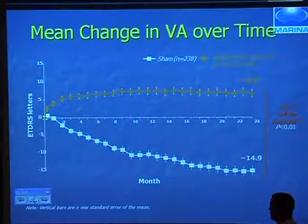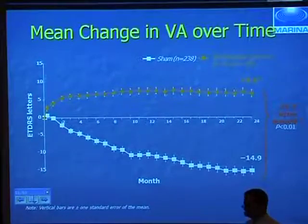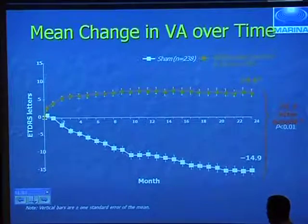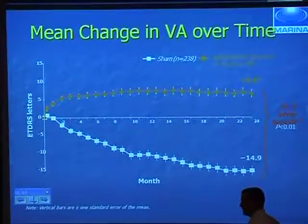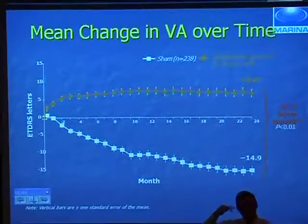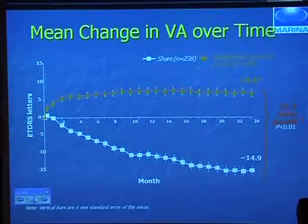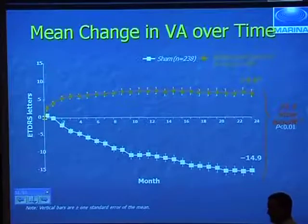This is that same kind of graph. This is a 2-year graph. At each point over a period of time, even after about 4 months, you'll see that on average, people who got the treatment gained about 5 or 6 letters in vision. And over time, people who did not get the treatment lost about 15 letters. So it's about a 21 letter, 22 letter difference in vision, or about 4 to 5 lines on the eye chart after it's all said and done with. And as I said, this is the first treatment we're being able to give people whose vision got better.